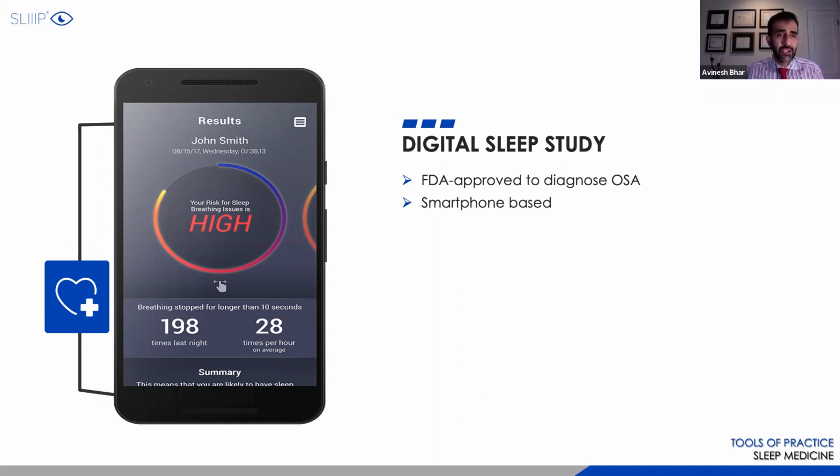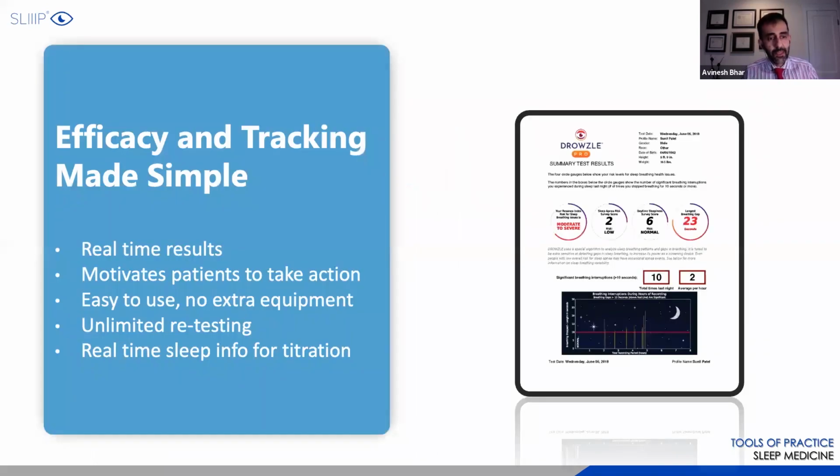So in a lot of our patients that have smartphones that are tech savvy or even tech able, we use the digital sleep study. Within half an hour of them switching off the sleep study in the morning, I get a result, they get a result as well. I generally ask the patient to repeat this three times to take into account night variability. And it's impressive. Some nights they get zero and some nights they're through the roof. So that gives you an idea.